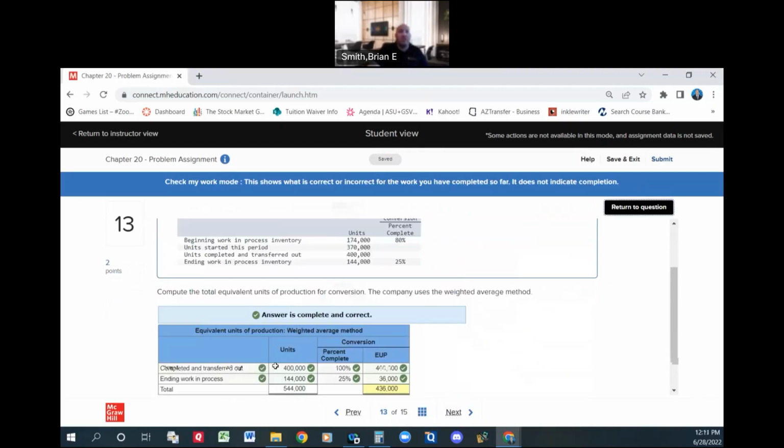Remember that whenever things are transferred out, whether this was for conversion or materials, it doesn't matter. If it's completed and transferred out, they were completed for both of them at 100%. So whatever units were transferred out are going to equal the equivalent units. It's the ending work in process that's going to be different, because if it were 100% done with both of them, they'd be out. So one of them, and when I say one of them, I mean direct materials or conversion, has to be below 100%. Otherwise, if both of them were at 100%, it would have been completed and transferred out.